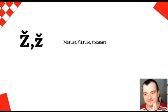Okay? So, to read this ž, sometimes the S makes this sound in the English language in words such as measure. Listen up. Measure. Fissure. Treasure. Okay, try to isolate that sound that the S makes here. Measure, fissure, treasure. That's the sound you're looking for.